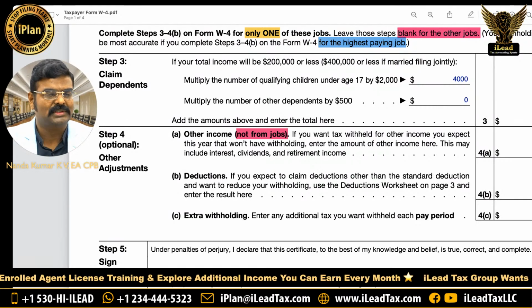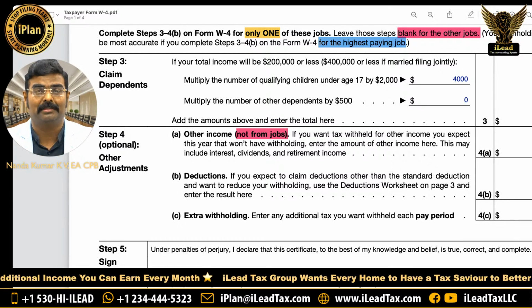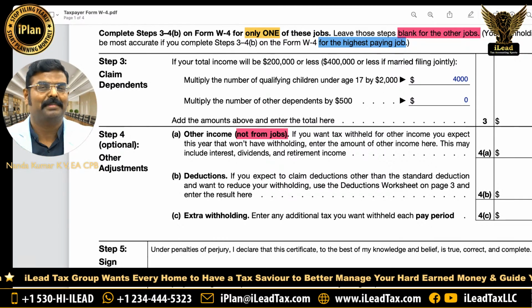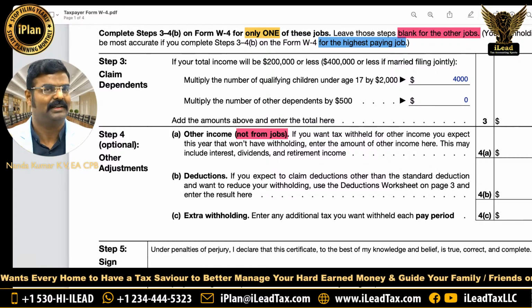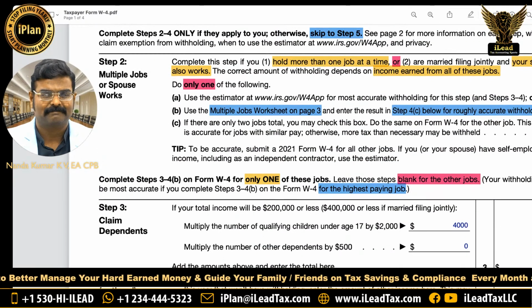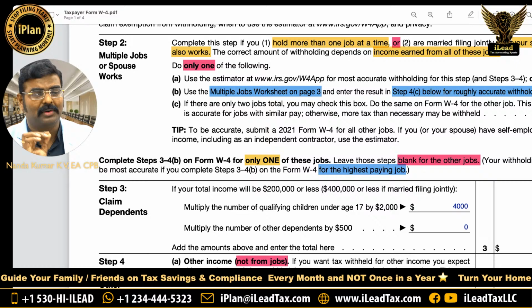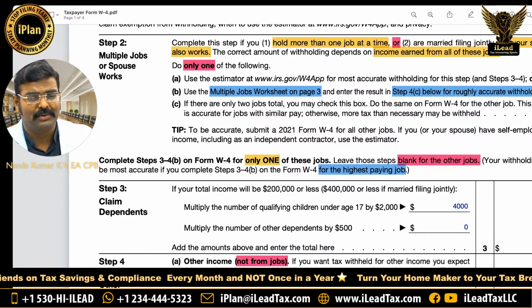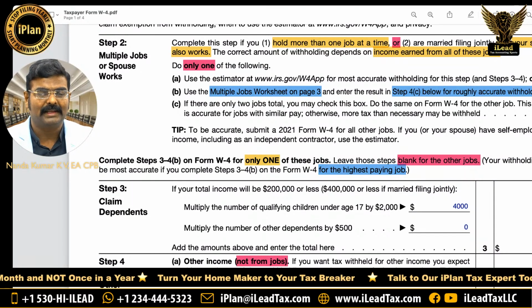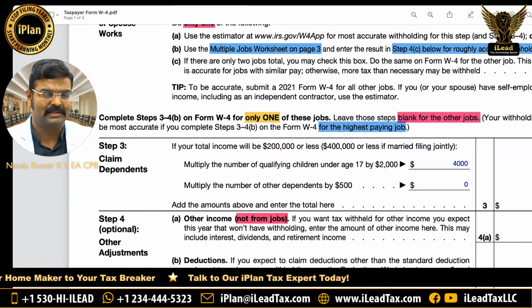Your withholding will be most accurate if you complete steps 3 to 4B on the W4 for the highest paying job. So what does that mean? Do whatever I am saying only for the highest paying job, which in our case is the taxpayer. Is step 2 clear? Go through step 2 once. It says married filing jointly and spouse also works. Do only one of the following. So what are we doing? We are going to do the multiple jobs worksheet on page 3. That's it. And then check box C. And then move to step 3.